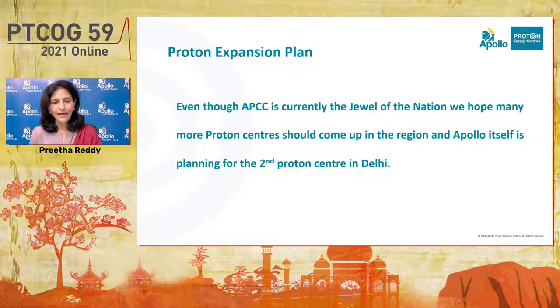Again, the expansion plans: if not for COVID, we would have treated more than the 350 patients we have, but we know that we'll be able to do much more. And as far as cancer care goes, we love saying that it is the jewel for the nation, because about 10% of our work is still treated free. For the nation and for the country, I think it is a jewel. But having said that, there are 2 more coming up in the country as we speak, and we are hoping to do 1 more in the north of India. So I think very strong expansion plans, which we really would like to do.